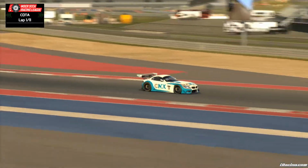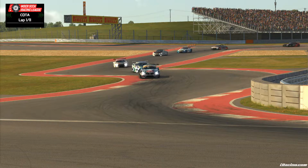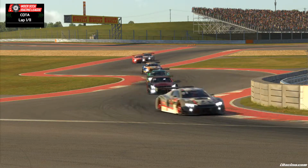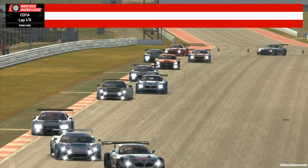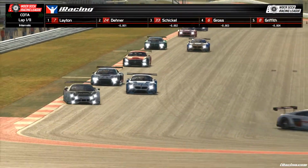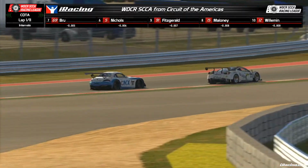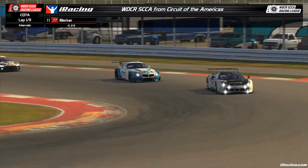Now a hard left turn into the cut-through section, and jumping over the curbs and the bump in the middle of that, a little bit unstable, is the number 5 of Murphy Nichols in one of the Audis. You see here pretty much everyone running straight over the curbs. That's the fastest way through that section. You can try to run it normally, but you want to just run straight over those curbs. That being said, if you get too aggressive there, you're going to get a slowdown.